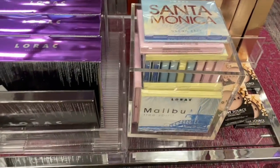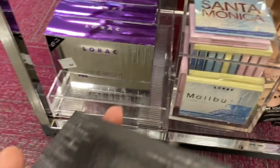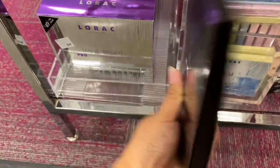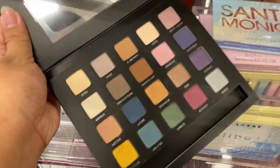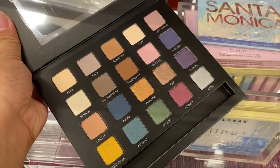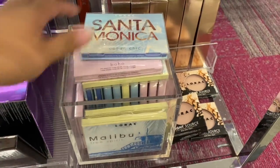Oh my gosh, guys, look, they restocked. So they have a bunch of Lorac products. They have this palette right here, which is the Shine Bright Pro Eyeshadow Palette. This one is $27, and it looks like that. Ooh, nice. And then they have mini palettes.